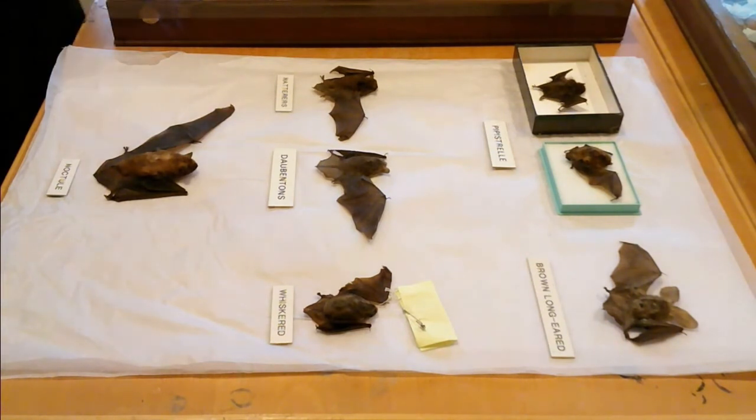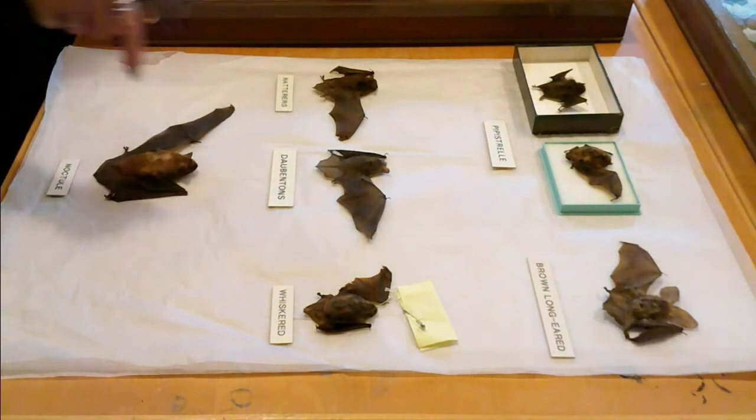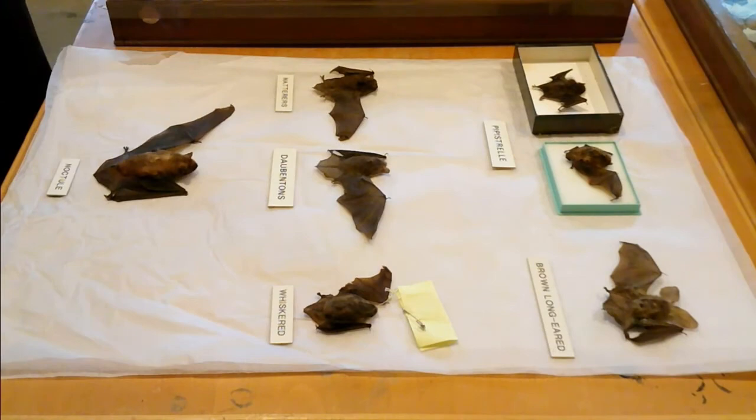Now, I just like to say that all these bats are ones that died accidentally. We never kill animals to put on display in the museum at all. So all these bats came to grief either with cats catching them, or hitting cars, or some of them just died of old age.